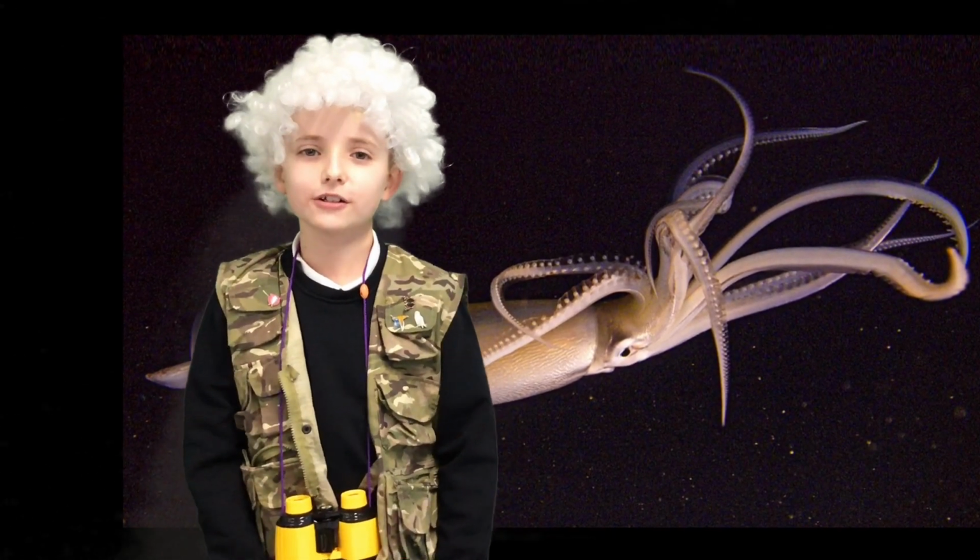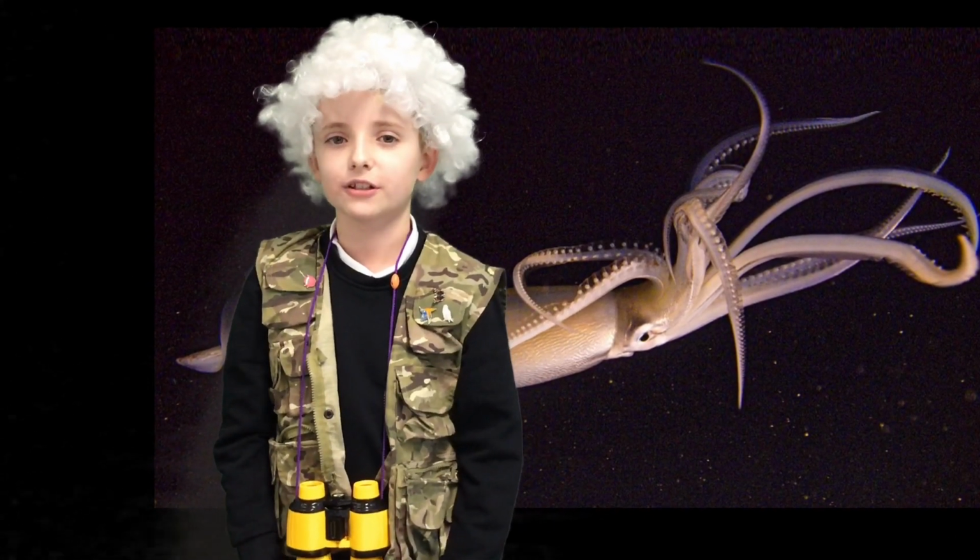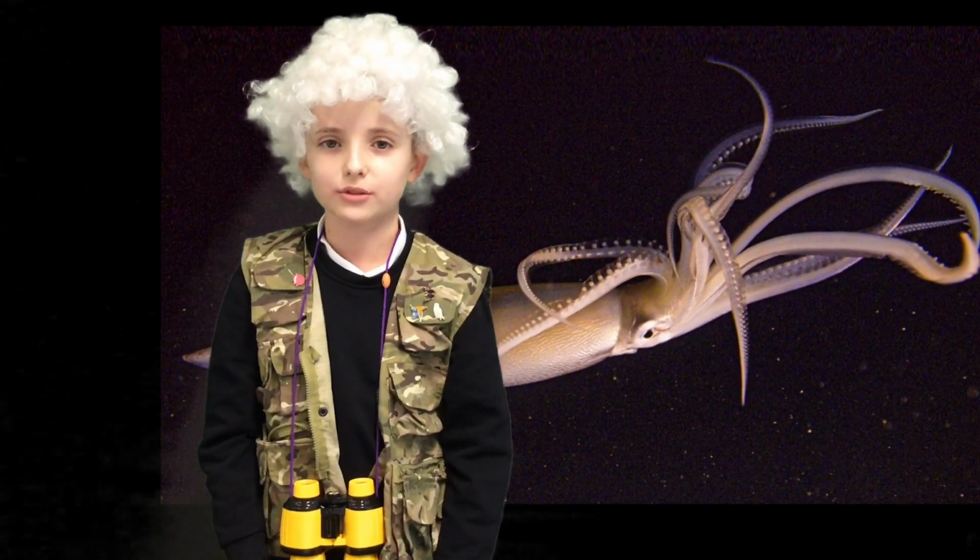Giant squid have beach ball-sized eyes. Their eyes are the largest eyes in the animal kingdom and are about 25 centimetres in diameter. Their colossal eyes help them spot objects in the dark depths where most of the animals would see nothing.